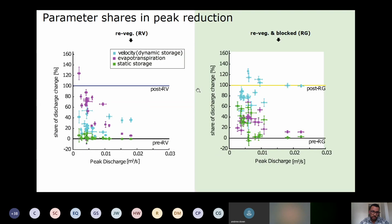So when we do that for all parameters, then we can estimate the share of each parameter in causing the intervention impacts relative to other parameters, which is what we see in this figure. So on the left is share of each parameter in discharge change, and discharge change is primarily discharge reduction, unless it's negative. And so in the re-vegetated site on the left, for the smaller storms, evapotranspiration seems to be controlling the magnitude of the peaks. But once we go to the larger storms, then velocity, which controls the dynamic storage, becomes the primary driver of peak reduction. Although evaporation is much less important, it's not negligible.